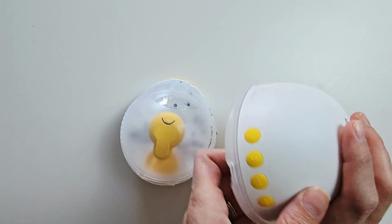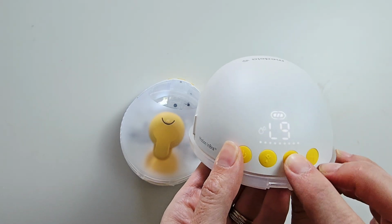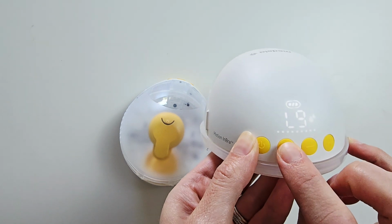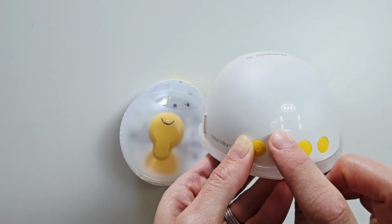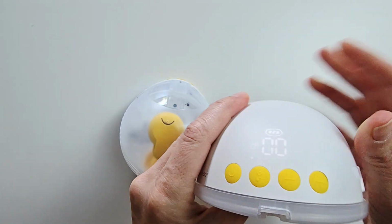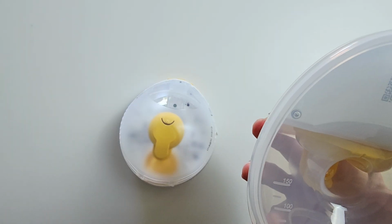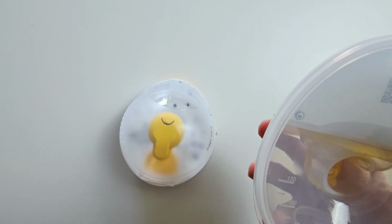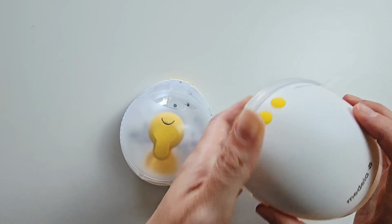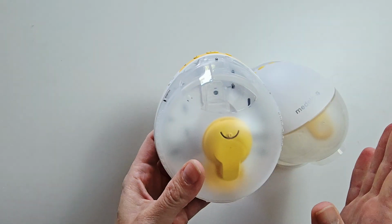It has 9 adjustable suction levels, so it can go up to level 9. You can easily adjust it and easily switch between the two modes. So this is your stimulation. And if you listen, you can hear those quick, short suctions versus your expression, which are those longer, drawn out suctions. Now the Magic also has the two modes.